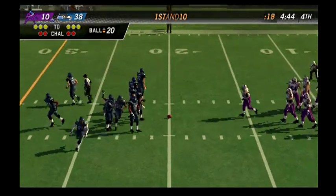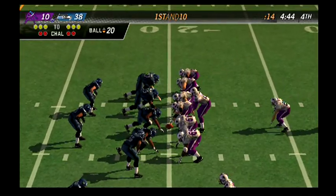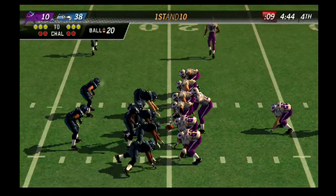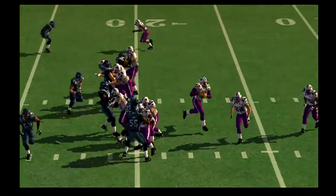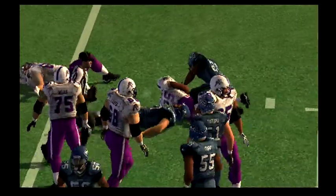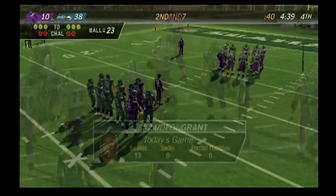Ball on their own 20-yard line. They line up in the I formation. Addis with a man in motion. Hands off to the tailback. Grant comes up to make the play. Benson takes advantage of a little daylight. Picks up 3 yards.